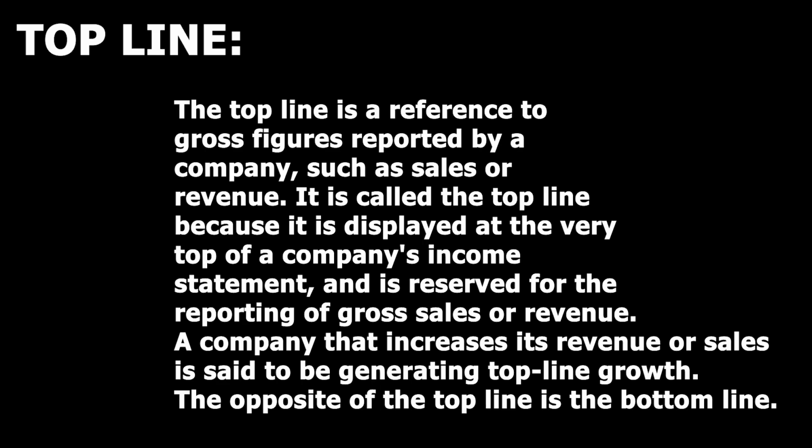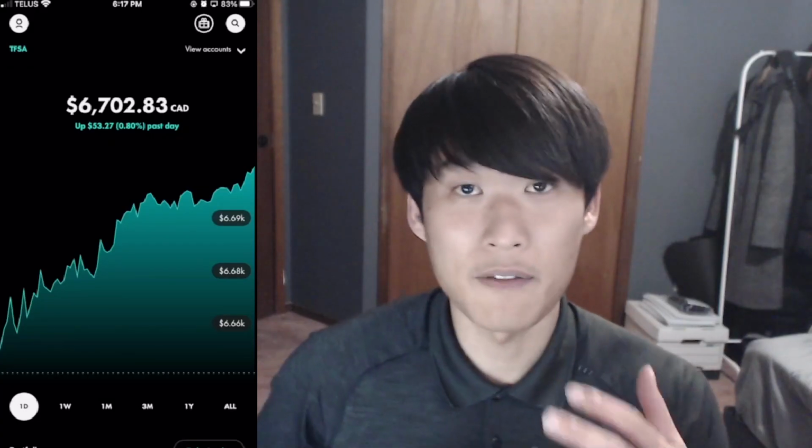The top line is a reference to the gross figures reported by a company, such as sales or revenue. It is called the top line because it is displayed at the very top of a company's income statement and is reserved for the reporting of gross sales or revenue. A company that increases its revenue or sales is said to be generating top line growth. The opposite of a top line is the bottom line. So that is the definition of a top line.